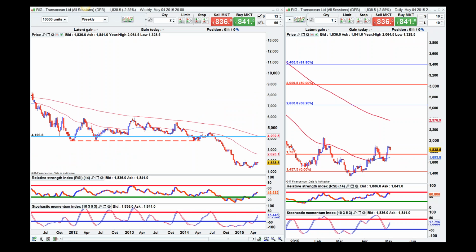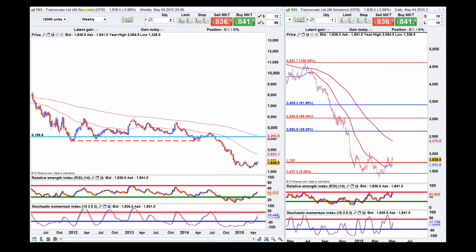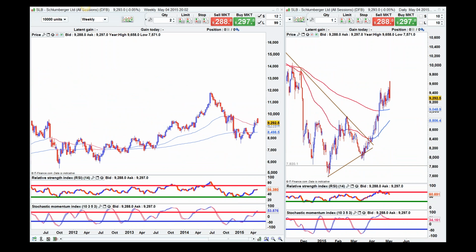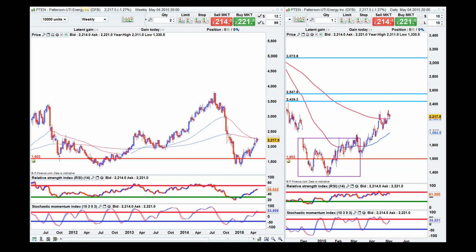Rig. Again, I'd be interested in 1685, not up here. Schlumberger. Seen a lot of selling today. Okay. PTEN.